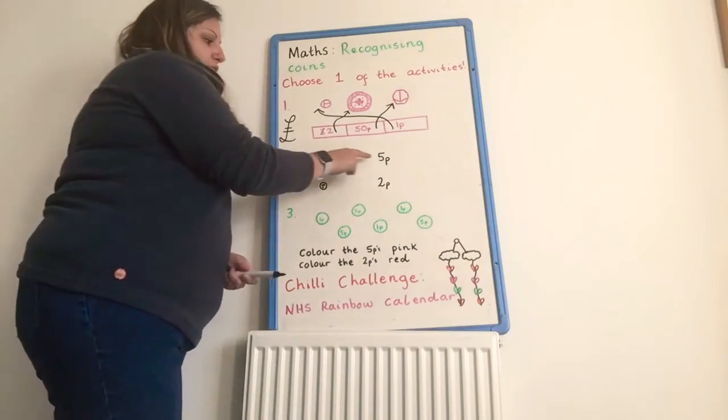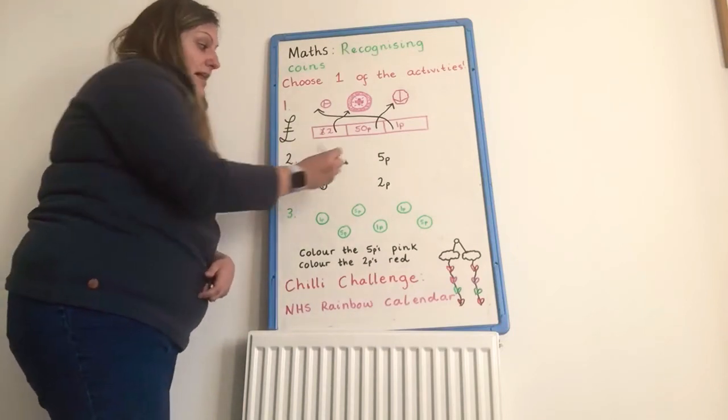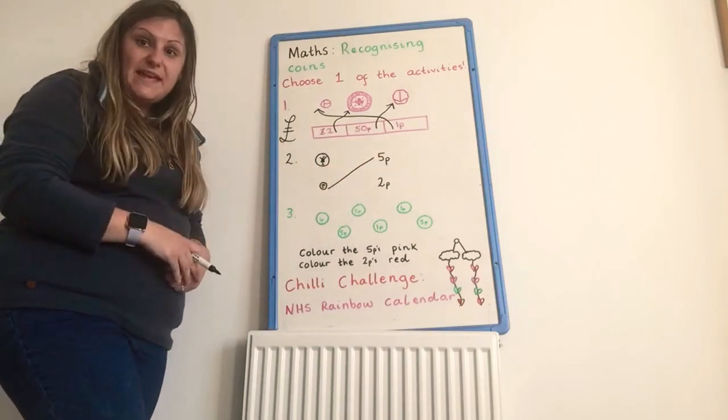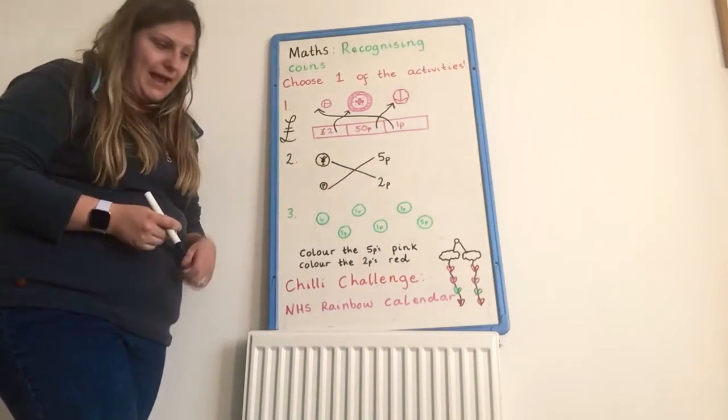So which one is the 5p coin? Well done, it's the one with the 5 on it. And which is the 2p coin? Well done, it's the one with the 2 on it. So you've managed to match them.